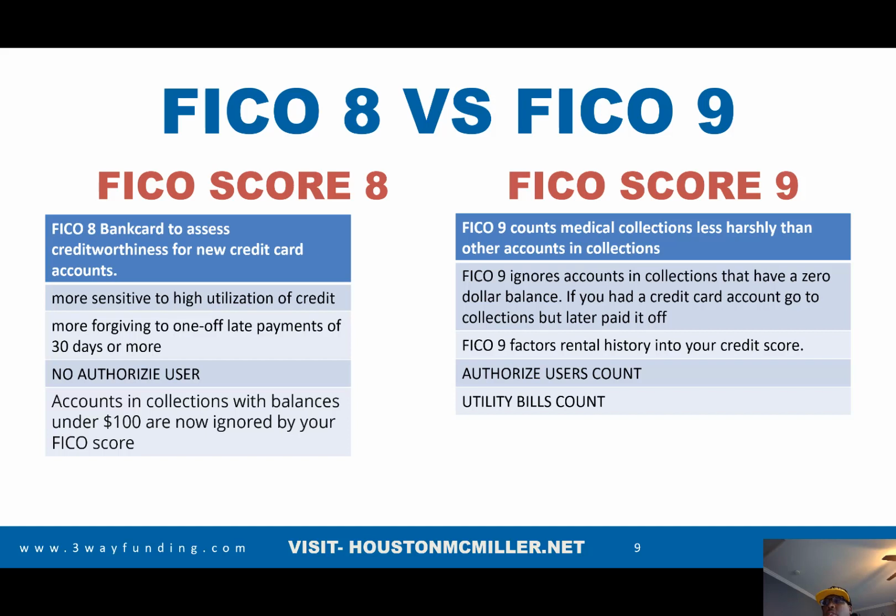The FICO 8, most banks like Citibank, Bank of America, U.S. Bank, Capital One. Now, Wells Fargo pulls from FICO 9. I think I said that earlier. But here's something about it. FICO 8 bank card for those other banks, major banks, the utilization is more sensitive. If you have one late payment and that's all you have, it's not as daunting on your credit as having multiple late payments. No authorized users. They're not counting the authorized users. And if you have collection bills with $100 or less, they don't count those as well.